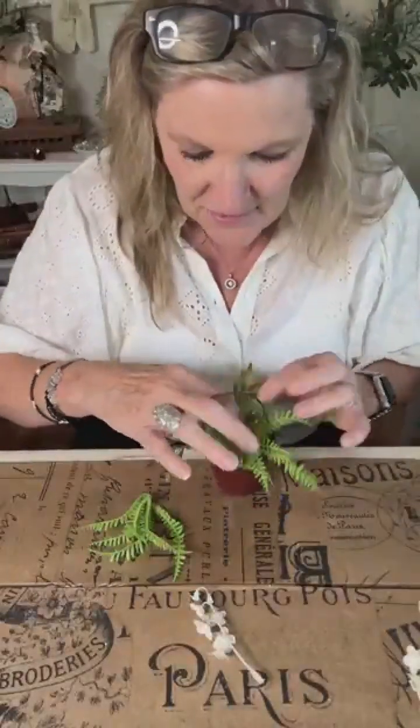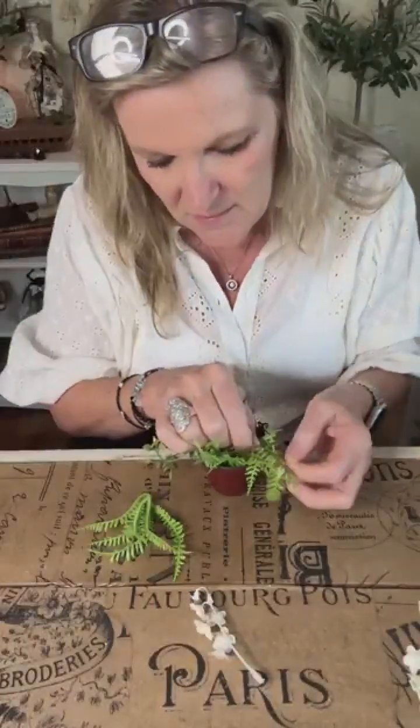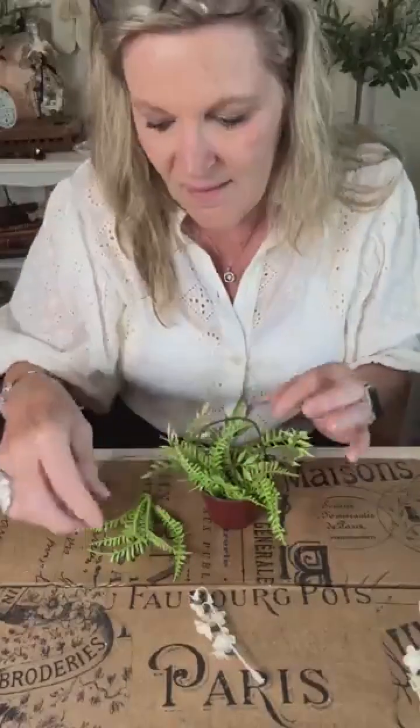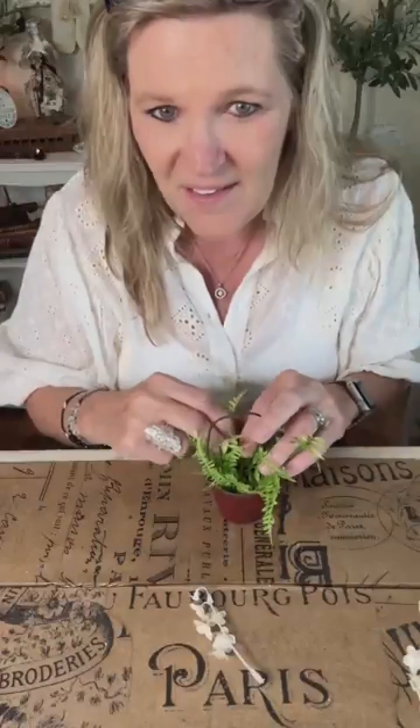And let's stick those down in here. So we got a little bit of wispy from these. And if you guys have any greenery like the wisteria, super wispy, anything like that, you can pick off one or two pieces of it to do something like this with.